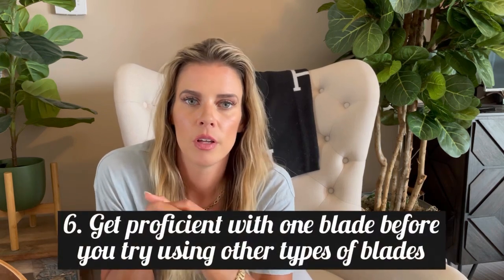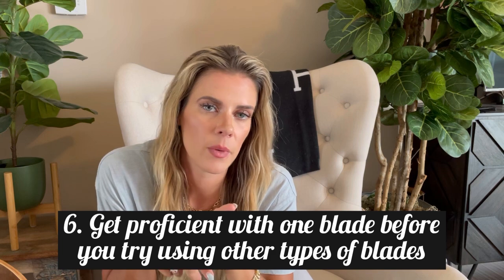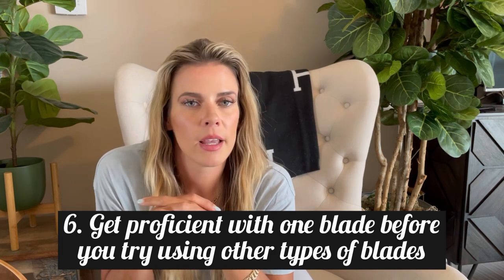Okay, next tip. For the first month or two, I would really encourage you pick one blade and stick with it. I felt like most of my classmates did best with the Mac blade to start because it's most like the anatomical form of the mouth. I love the Miller blade. I did one clinical rotation where I wasn't allowed to use anything but the Miller blade and I got really good at it. And I now use the Miller blade as my emergency blade, but I still like the Mac blade probably more than not.